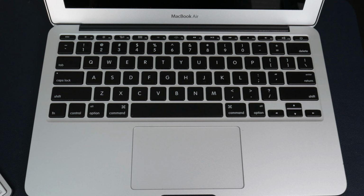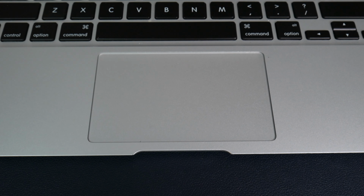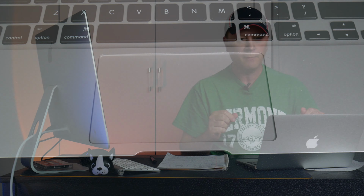The keyboard's flawless on this thing because of the cost and because it's a grade A. So is the trackpad. Trackpad looks like it's brand new. Clicking works perfectly. Speakers are perfect on this. Ports, screen. So overall, it is a grade A, and that's what you want to get. You know, spend the extra 30 or 40 bucks and pick something like this up.